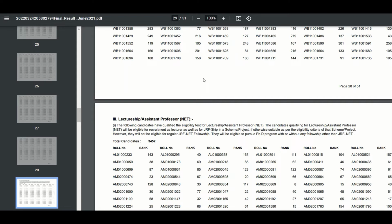So if you desire to join a PhD and you are JRF qualified, you can apply within these 2 years. Many more opportunities are there for you. And for those who have not cleared this time, don't worry. Again, you will have an exam in June or July. So time is very less. You can continue your preparation and work on your mistakes.